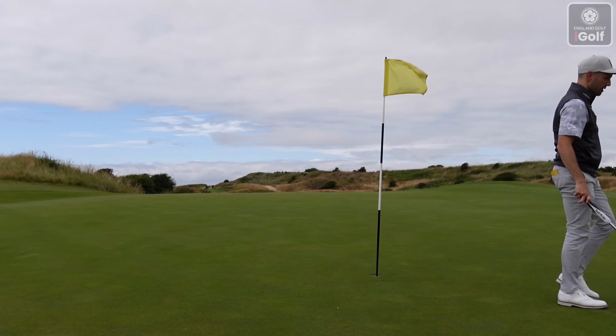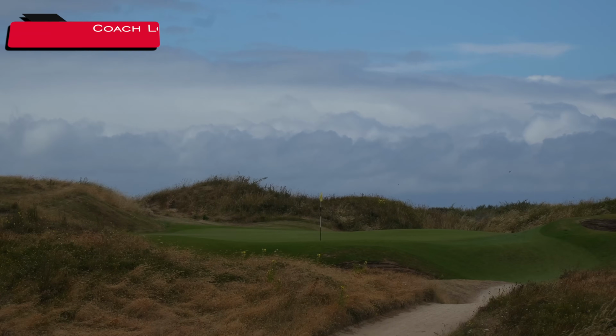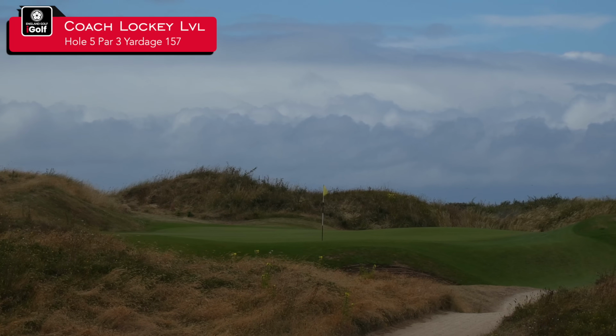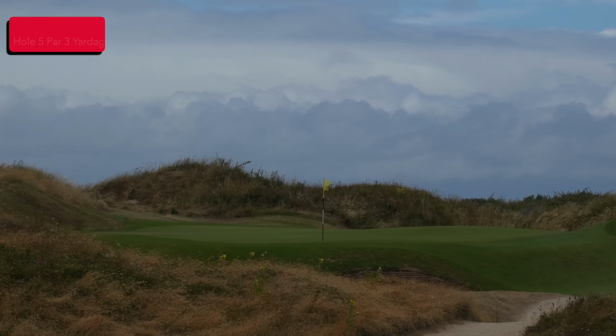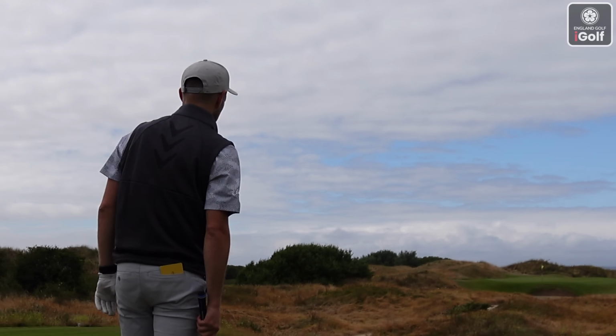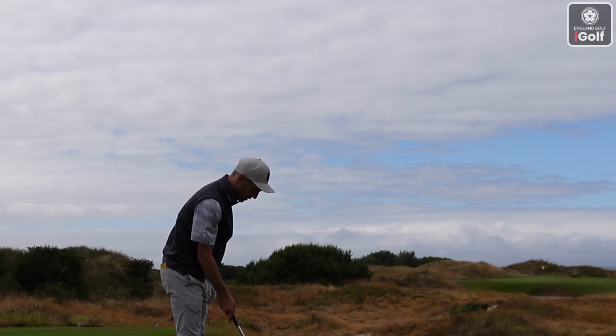Saying 150 middle. Pin is at the front though. And that is 137 into the breeze. So I'm going to knock down a real small 7, 137, 152 middle. Let's just make, this is surrounded by bunkers and drop-offs. This needs a good shot.